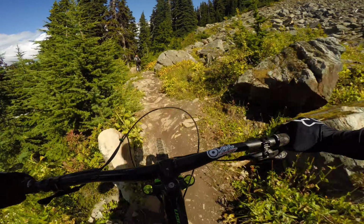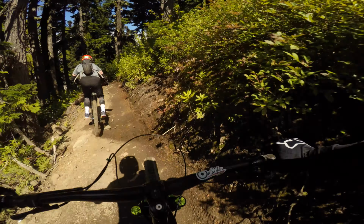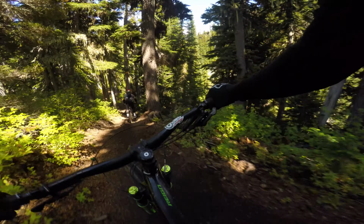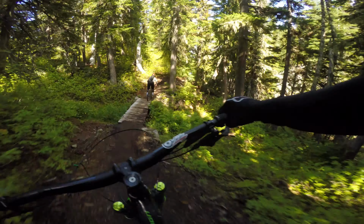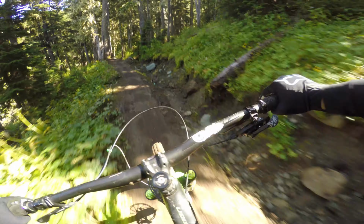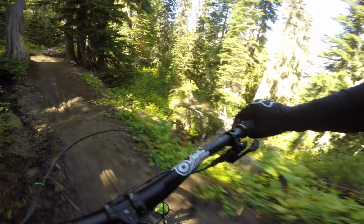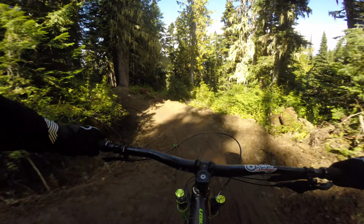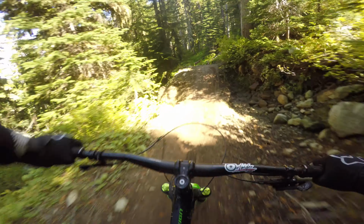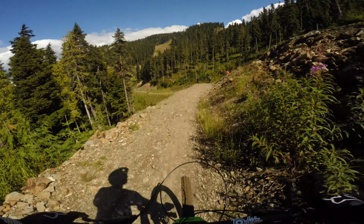Whoa. Moist ground over here. How is it so muddy over here? Like, it rains in certain sections on Whistler and not others, I think. Whoa! I am not trained for muddy conditions. I'm SoCal loosey-goosey guy. Woo! Just coming into views.